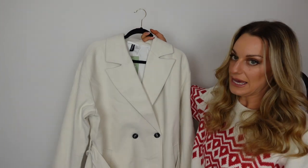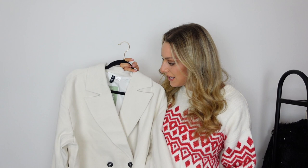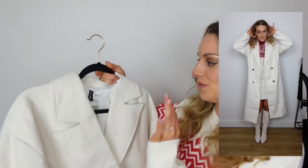Okay, I'm gonna move on to this coat and I absolutely am in festive heaven. I mean, I know it's not festive, but I feel like this is definitely a winter wonderland vibe. You can wear it with this underneath. It's just a dreamy quality, dreamy color. I feel like trying to find a cream coat in the right shade is bloody hard. So if you've ever tried to find one, you'll know what I mean.